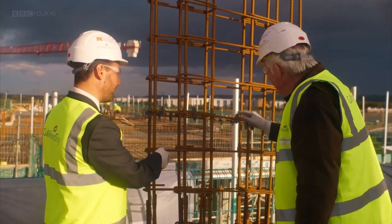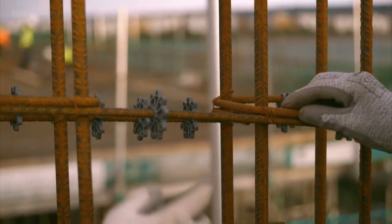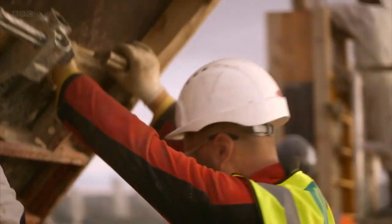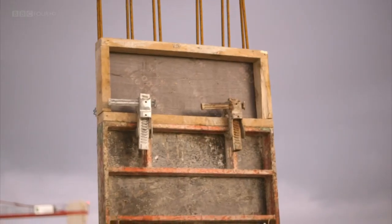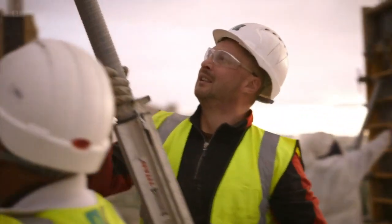And what are these? These little wheels we've got here are little spacers. So when the shutter goes on, they clamp onto there. The shutter pushes up against that. Oh, I get it. OK, so the shutter, the timber mould. This in fact gives us spacing between the steel reinforcing and the concrete. What you can't have is the elements getting through to the steel and that rusting.